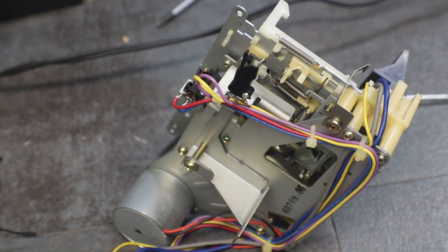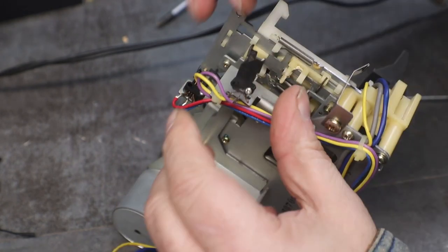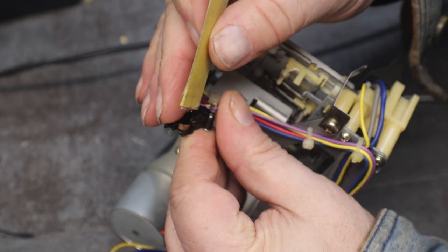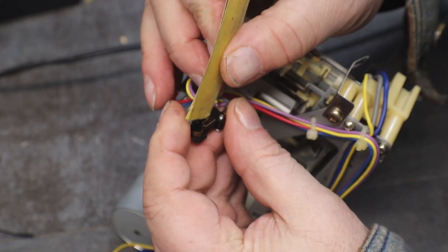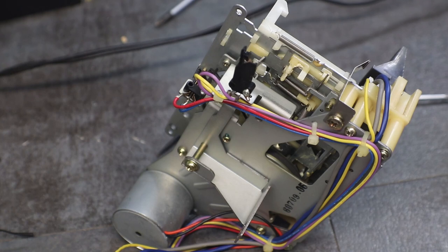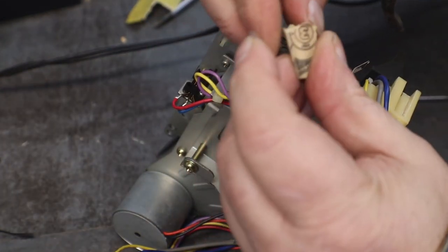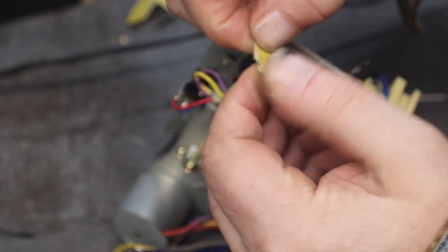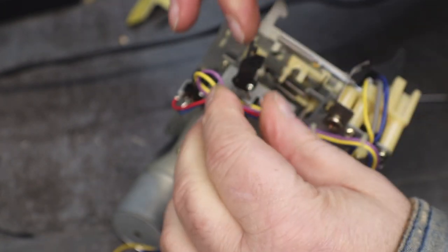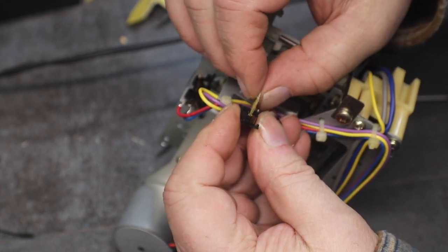Now it could be that our contacts in there are dirty, and our little bitty micro switches. I want to be really careful because these are really thin. They're really, really small, so it's kind of hard. You don't want to get too much in there and make them go out of adjustment.